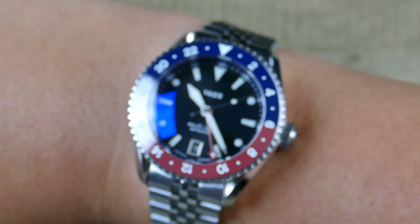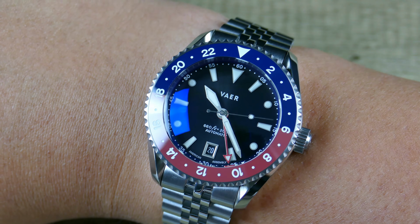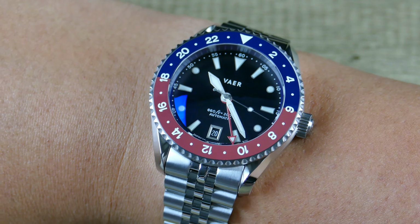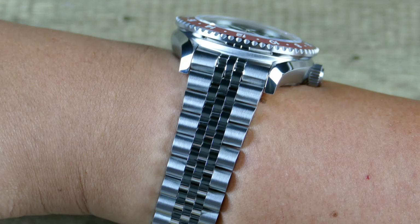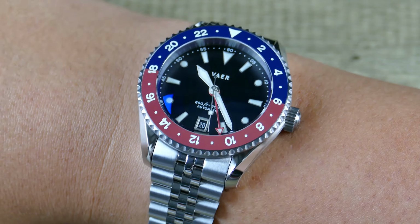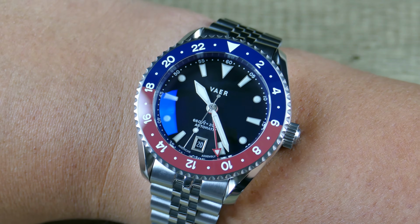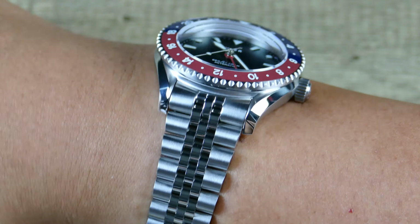And the nice thing is it's also an evolution of their own designs, because that's how they started out with their dive watch. But when it comes to this GMT, they definitely have taken up those design elements, and I appreciate that they do consider this one of their top offerings. This is like a halo model for Vaer. So if you're a fan of the brand and you really enjoy some of their more affordable options, this can be kind of like that attainable grail for a lot of folks.